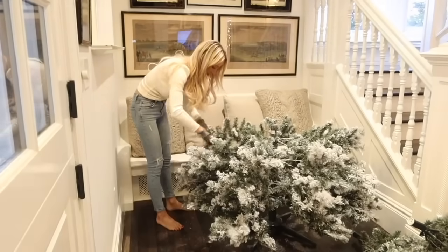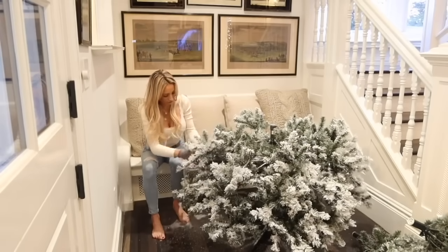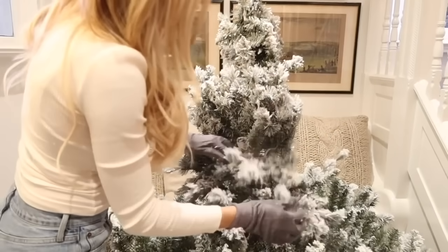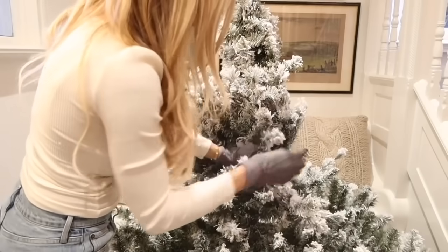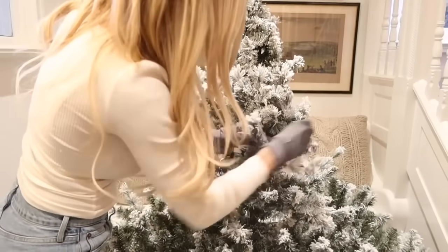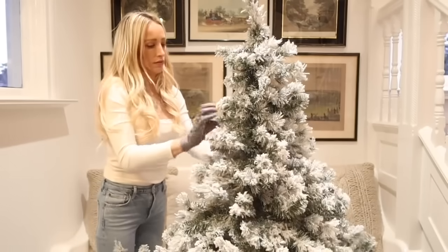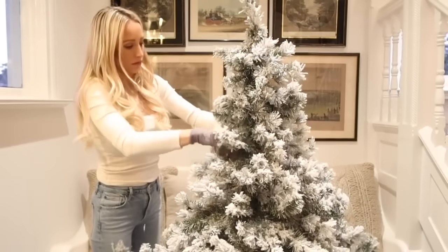So since the day is kind of coming to an end, I am going to just put this tree up and build the little trio of little flocked trees I picked up from Target. I will link as many of these down below as I can. Two of them are from Balsam Hill, and I'm not sure where this one's from. I will go look, though. I bought it 2 years ago. I'm pretty sure I got it from Target, but I will go ahead and link what I have down below.